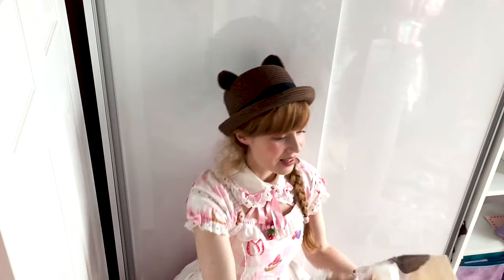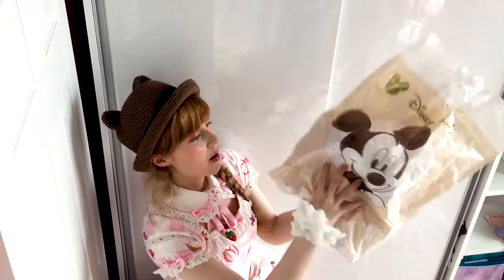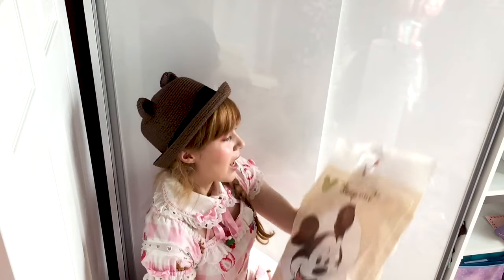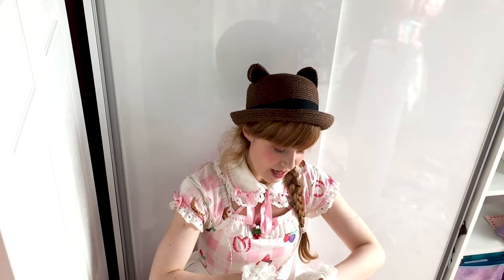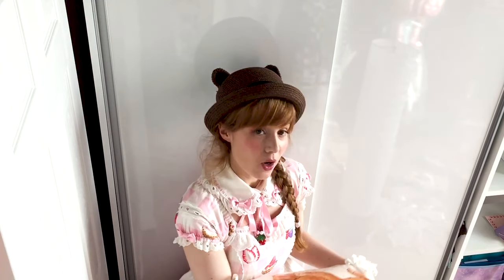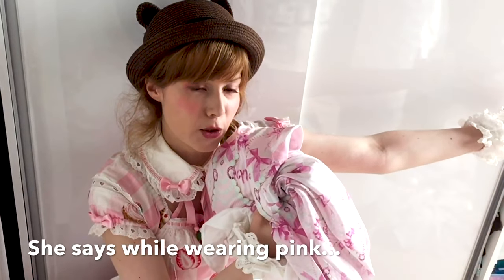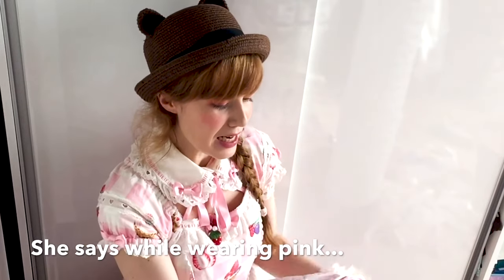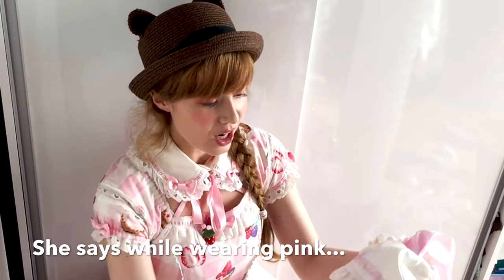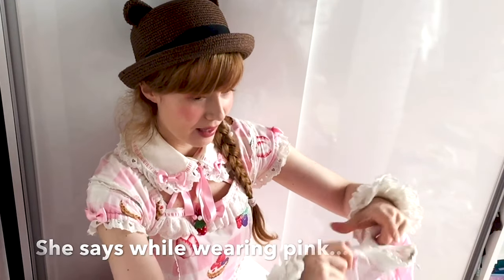Ta-da! There it is. So it came in the Disney Store Japan bag. You can see here Bear, you can see here Mr. Mouse, and we are gonna dive into this lovely thing. So this time the Mari dress is called Mari Hide and Seek. And online it didn't look as pink, but in real life it's very pink. Incredibly so. So that's why I was a bit reluctant, because it's really, really neon pinkish, which I'm trying to avoid buying too many pink dresses recently, because I'm like, can I still wear this?